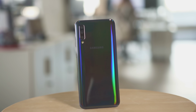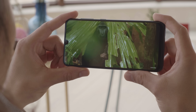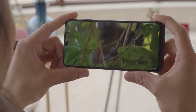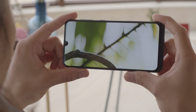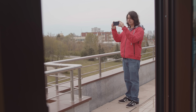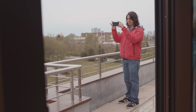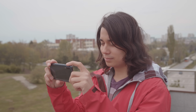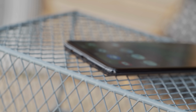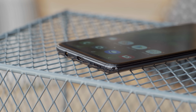We like this phone's eye-catching finish. And its AMOLED panel is great, even though it does have a notch cutout. Battery life is impressive too. The triple camera setup has a main cam, an ultra-wide, and a depth sensor, and it does well in good light, but poorly at night. You don't get 4K video recording here. We also didn't like the loudspeaker quality, which is really lacking in the high frequencies.